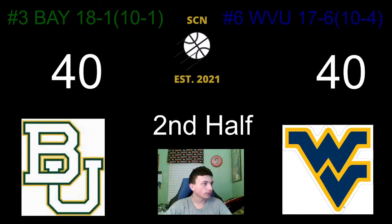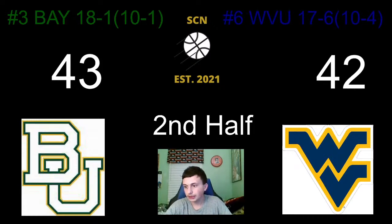Baylor with the ball. Passes it to Jared Butler. Jared Butler shoots a 3 and it's good. Jared Butler for 3. West Virginia brings the ball up. And West Virginia makes the basket by Sean McNeil.